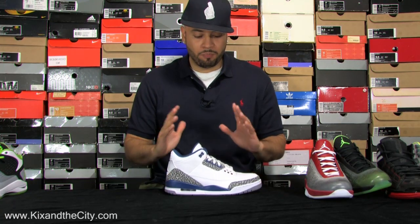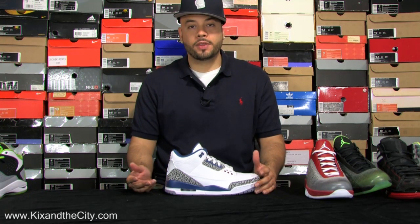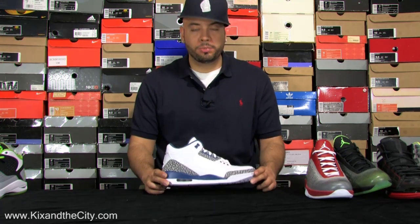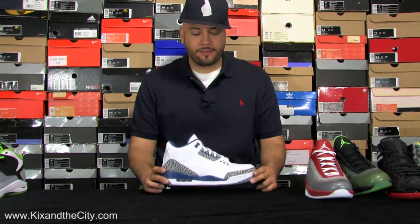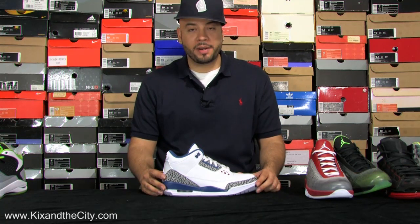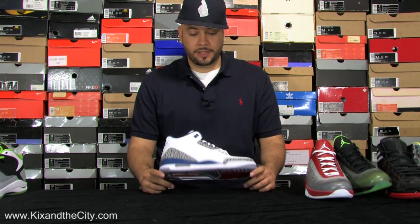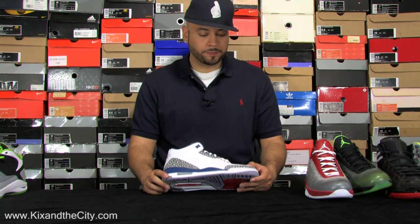So the biggest story in a long time for Jordan Brand, probably since the cool grays dropped, maybe even the white cement 3s dropped, the True Blue Air Jordan Retro 3 is finally coming back. Now it did drop a couple years ago overseas in Europe. I had to jump on a pair, but not everyone really had that chance. So if you're living in the US and you've been waiting for this for a long time, it is back. Air Jordan Retro 3, True Blue.